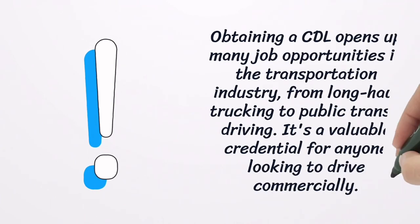Obtaining a CDL opens up many job opportunities in the transportation industry, from long-haul trucking to public transit driving. It's a valuable credential for anyone looking to drive commercially.